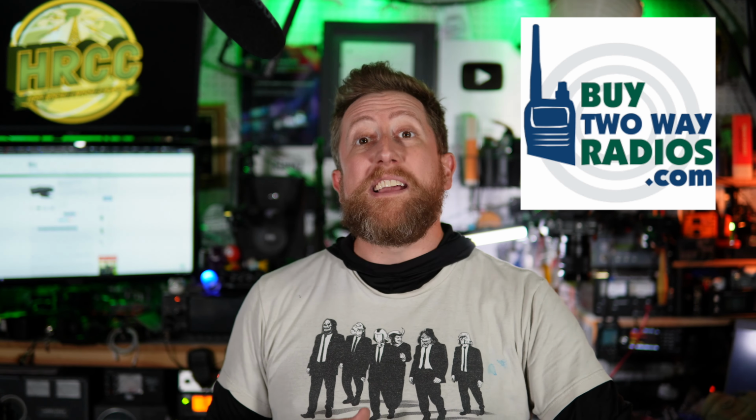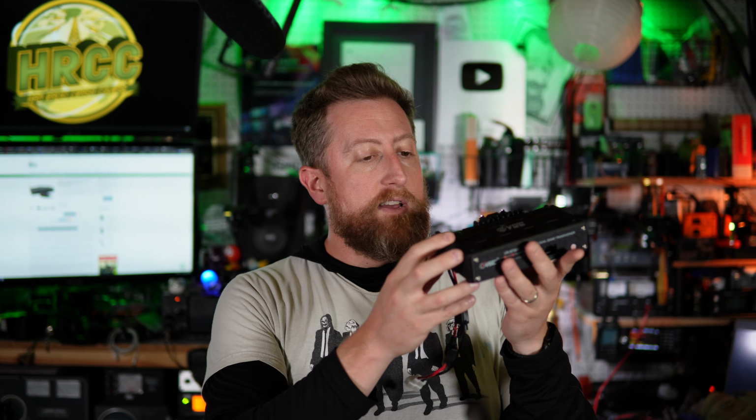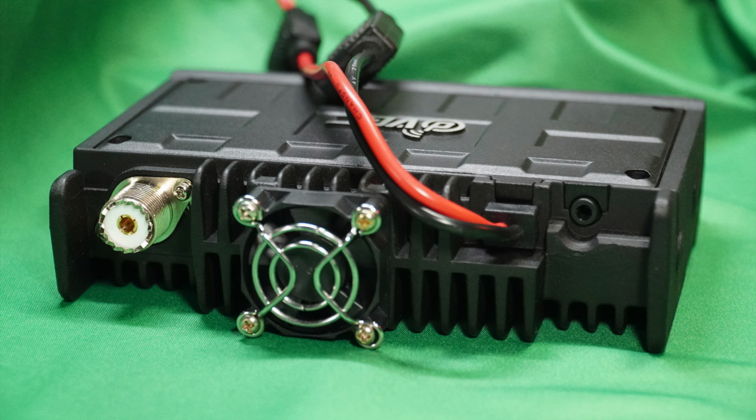It's a discrete, basically hide it anywhere in your car or whatnot, 50-watt VHF UHF radio. There's a power plug in the back, a fan, an antenna port, and an external speakers port. Everything else, aside from a power button and the ability to connect a hand mic if you absolutely have to, but you don't need to, is done via devices that connect to the radio via Bluetooth.